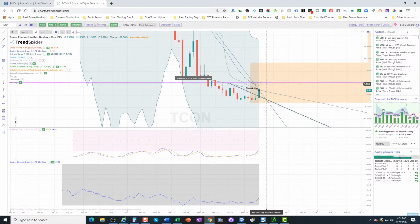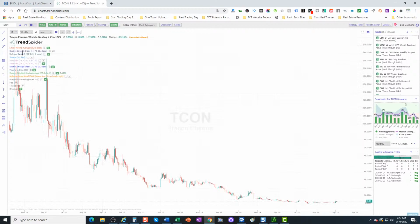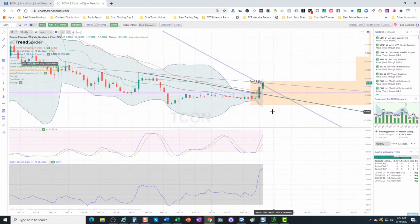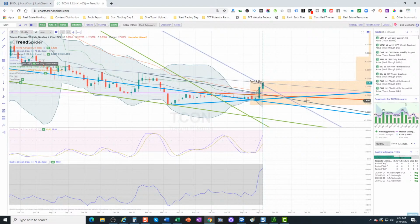All right, so back to TCON. We broke out. Very powerful move. And that's what attracted us to it, because we have been in a long-term downtrend. It appears as though that downtrend may be coming to an end. Drilling down further to a weekly chart, we have broken out.